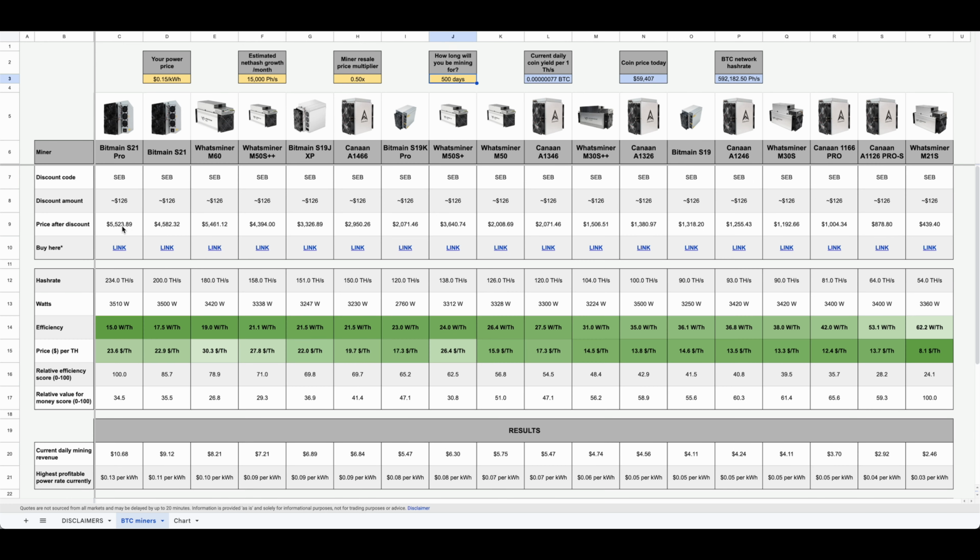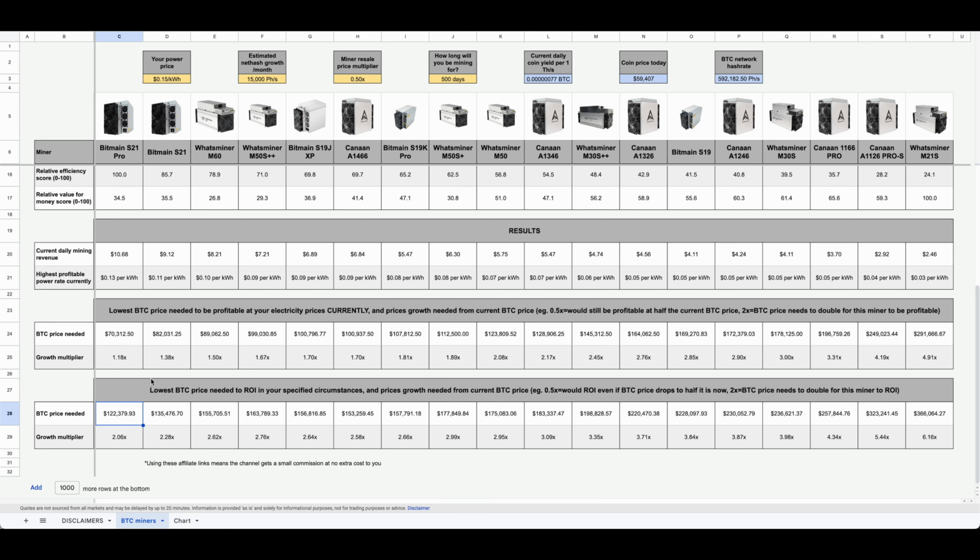So basically, if we again take the S21 Pro here as the example, if you buy that now for $5,523.89 and you run that for 500 days and your power price is 15 cents per kilowatt hour, and you expect Bitcoin's network hash rate to grow by 15,000 petahash per month, which is the average net hash growth from the past 3 years, then what that means is if after 500 days of mining with this thing, with your power price and this net hash growth and all of that taken into account, Bitcoin's price at that point is above 122,000 roughly, or about a 2x in terms of coin price from now, then you will have ROI'd this miner. This purchase and running this miner has been a profitable investment for you.